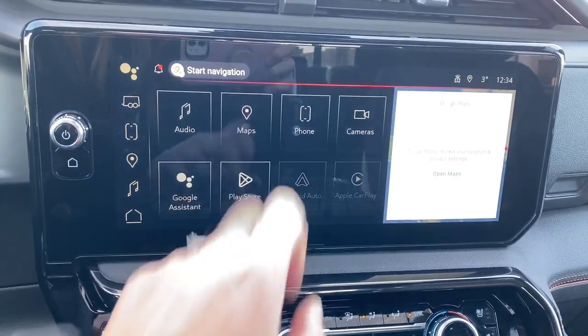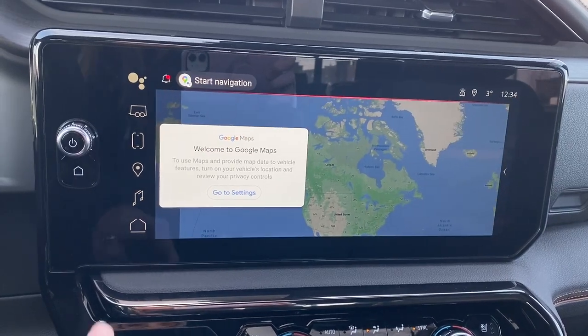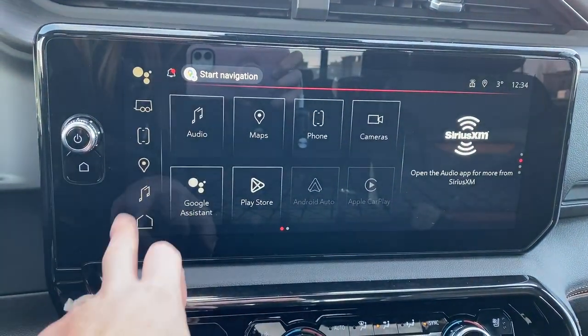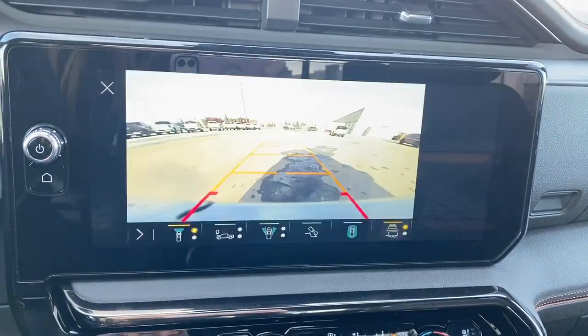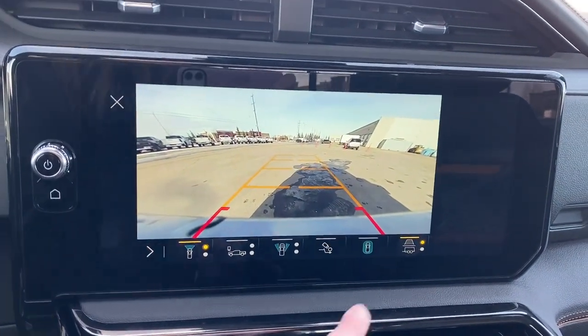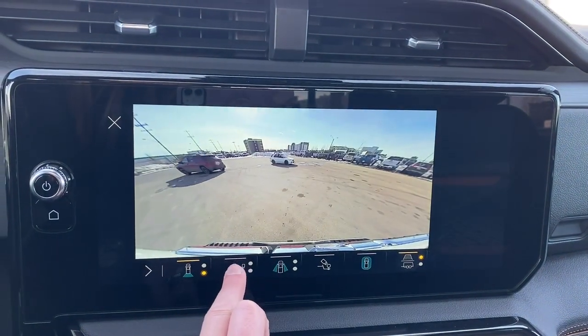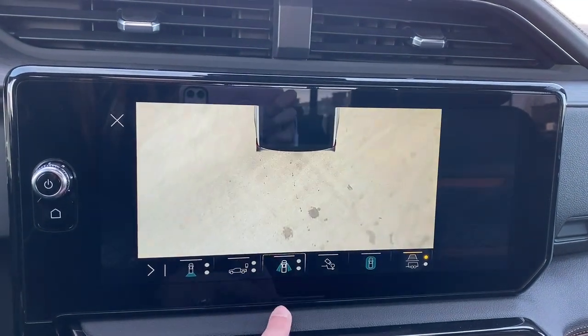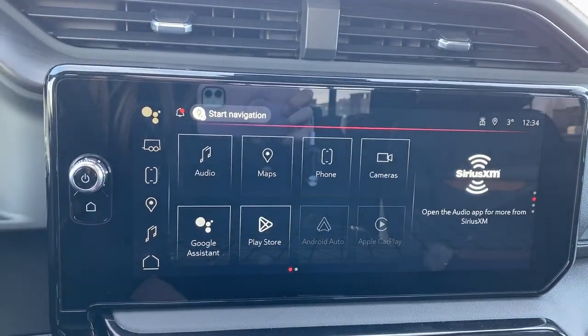It's also got Google Maps. That will just take a moment there to load. Our trailering app, Bluetooth, Google Maps, shortcut buttons are all down the side. And this screen also doubles as our backup camera with or without guidance. Surround vision allows us to change the camera view by simply pushing those buttons at the bottom of the screen.